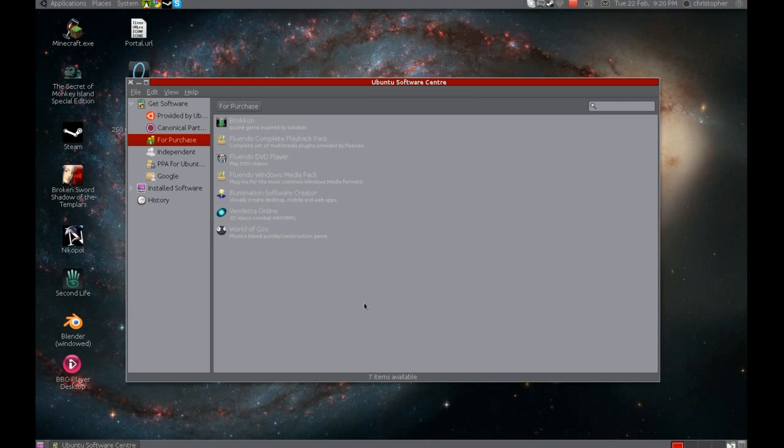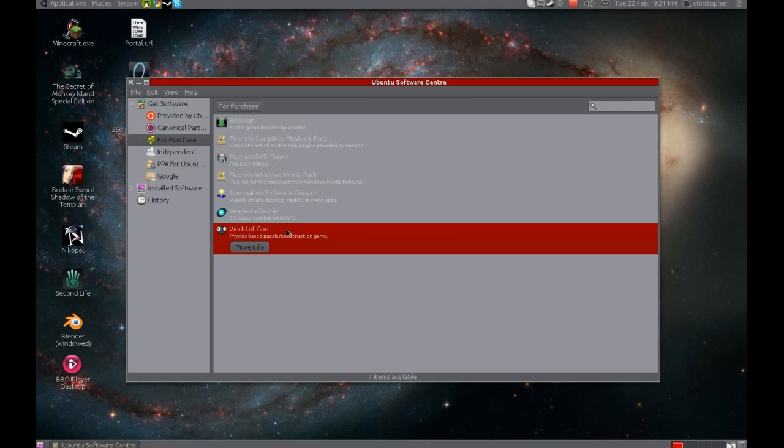That one I don't understand, because you seem to be able to run Windows videos just fine without that, but it's there if you need it, I suppose. You've got Software Creator, which seems like an equivalent to Flash or Java. You can make little programs you can run on the web. A couple of games. I actually had World of Goo at one point.